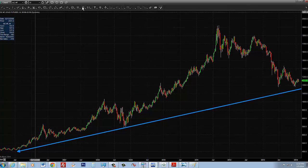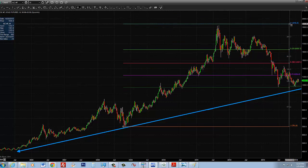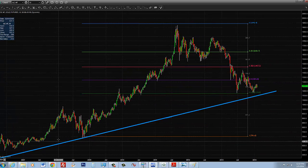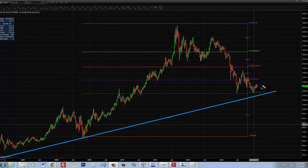Let's go ahead and put our fib back up here. So here, as you can see, just classic standard trend analysis combined with a fib retracement. And what you'll see is that there is a point in time in which you get this intersection. And lo and behold, this intersection just happens to occur right at this most recent bottom.